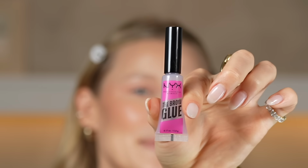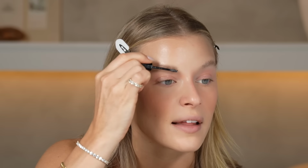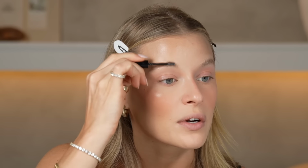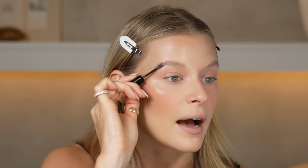For brows today, I'm going to be using the NYX Brow Glue Brow Gel. The trend, people love the laminated brow. Just making our brow hairs stick straight up to the sky as if we have been electrocuted. Instead, go in with a tiny, tiny bit in a really light hand. Like, don't press all the bristles in. You just want a really light hand and just like brush them up and out so that they stay up, but not like glued to the ceiling.